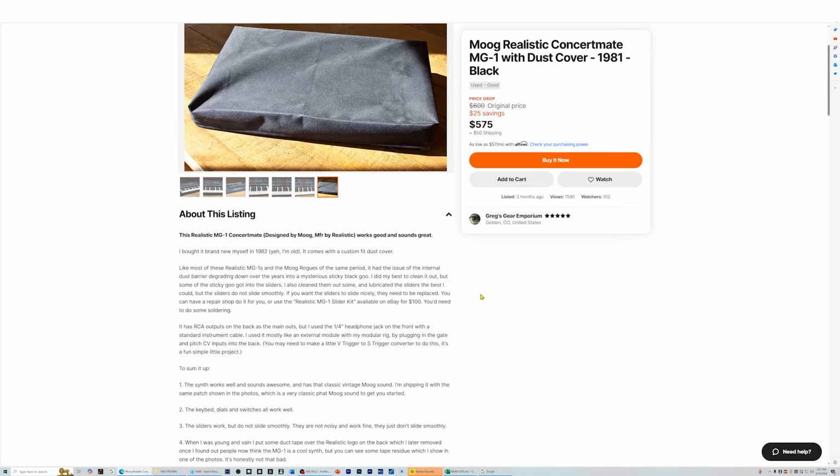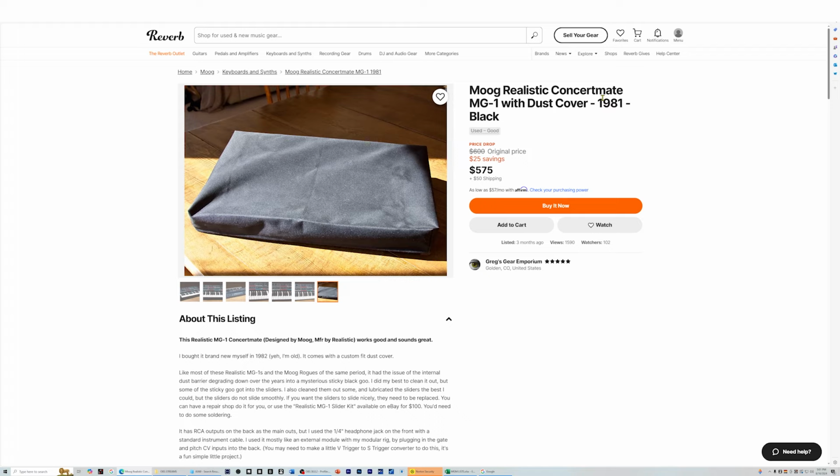Well, yeah, $575. I said $500 is a good price. Now, a lot of people don't let you make an offer, but you can always contact people if you're really gung-ho about a synth, and see if they'll take a slightly lower price.